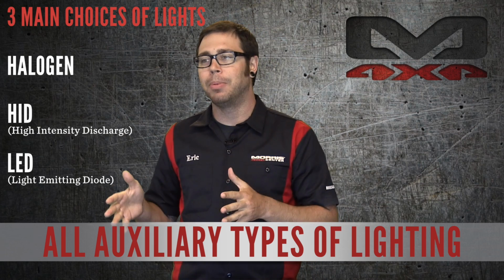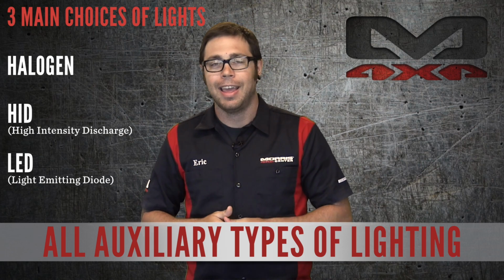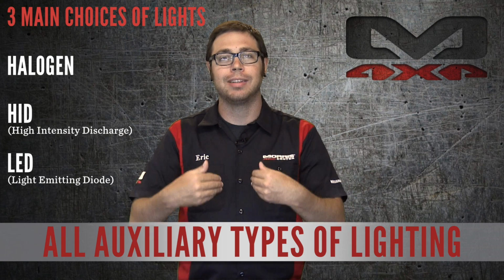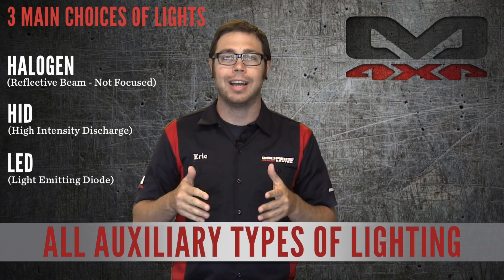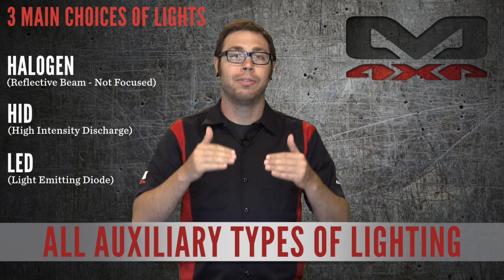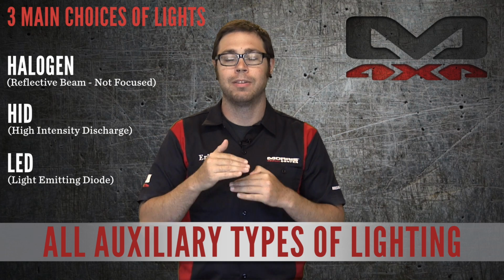Now, you'll see a lot of people upgrade their factory headlamps to HID, and it definitely increases the brightness a ton, but because it's just reflecting back, it spreads the light everywhere. It's not a focused beam, so not typically a very good choice. You end up blinding a lot of people out on the road, and you do lose a lot of lighting because it's just being dispersed everywhere. It's not very direct and focused.